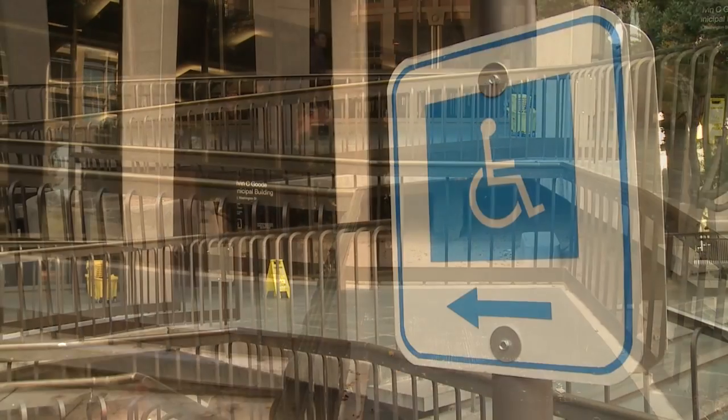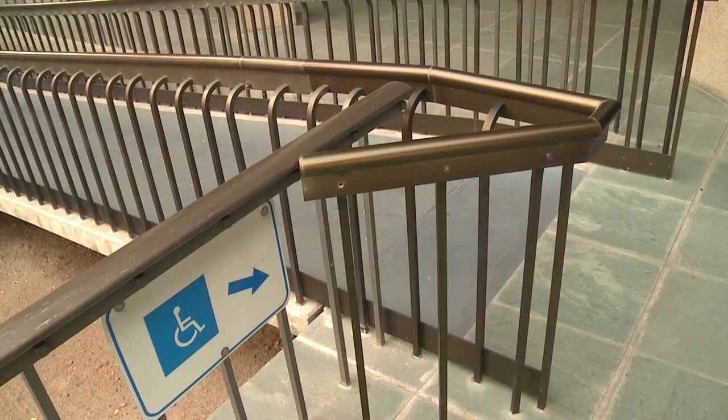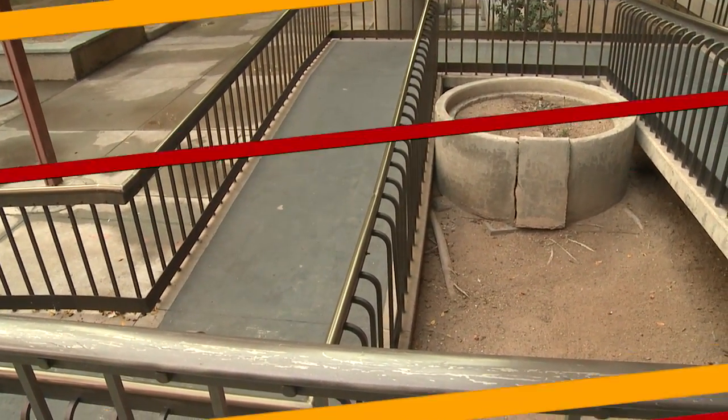Well, we do, and we want everyone to be able to enjoy these historic resources. So sometimes it may be a ramp that we add to the building, so we try to do that sensitively in the best way possible to preserve the integrity of the building, but we have to make those accommodations. Maybe it's a wheelchair lift. And so whatever we need to do to make sure that those historic resources are accessible to everyone, we work with the process to make sure that's done.